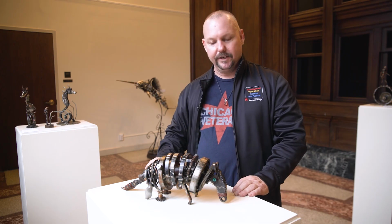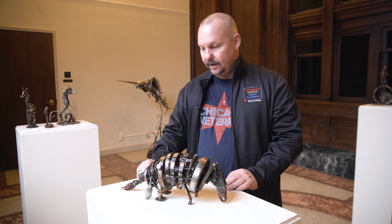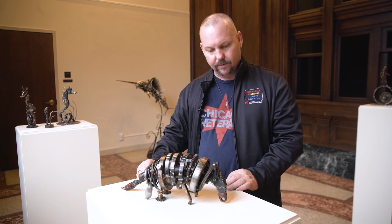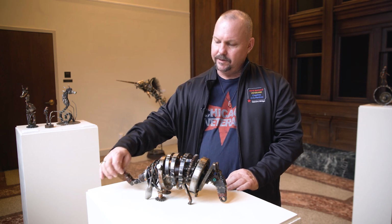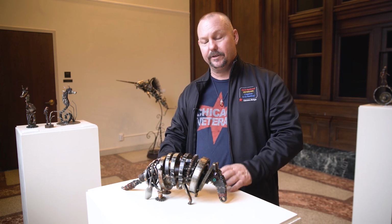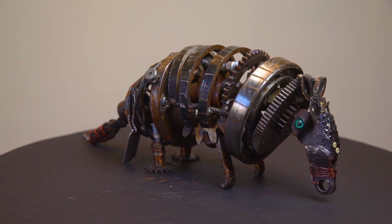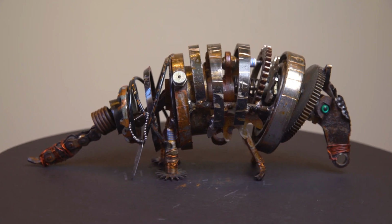This piece is called Mechadillo. And I entered this in the 2020 National Veterans Creative Arts Festival this year. It features a movable tail, and it's segmented. And I have never seen an armadillo in real life other than in movies. But when I started to create this piece, I started to think of movement and the hard shell.